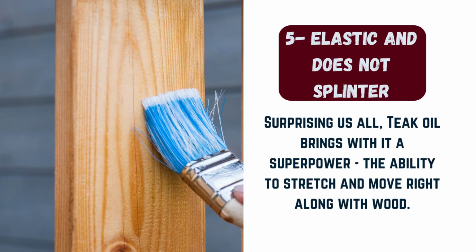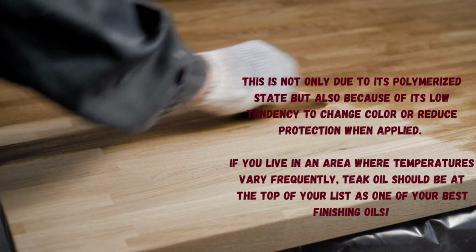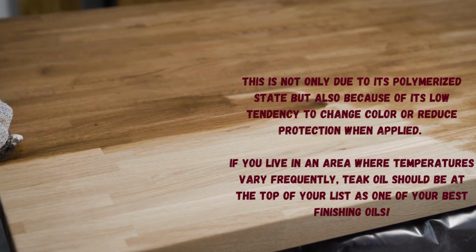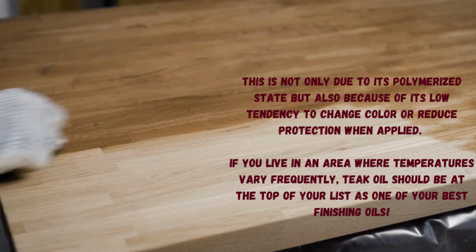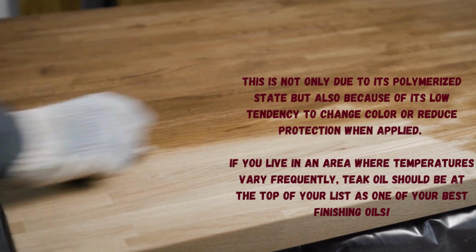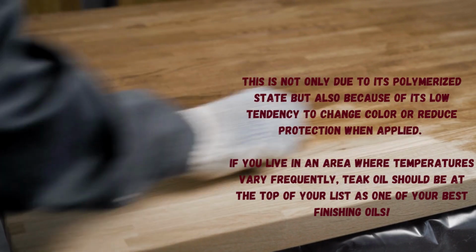5. Elastic and does not splinter. Surprising us all, teak oil brings with it a superpower, the ability to stretch and move right along with wood. This is not only due to its polymerized state but also because of its low tendency to change color or reduce protection when applied. If you live in an area where temperatures vary frequently, teak oil should be at the top of your list as one of your best finishing oils.